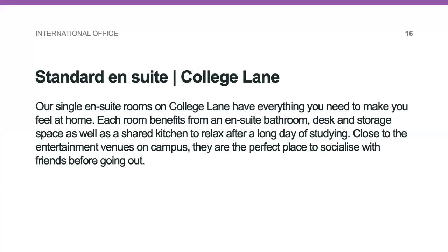So now we've got a standard ensuite. Again, this is on our College Lane campus. So these are about the same size as a townhouse room, but obviously the benefit is you then get your ensuite bathroom, so you're not sharing with anyone. So again, just like the townhouses, you are sharing a kitchen. These are not on the ground floor all the time, so our standard flats can be on anything from the ground to the 7th or 8th floor in some of our blocks, but it means you share approximately between 8 and 12 people depending on the size of the flat.